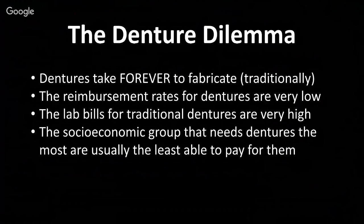They're very labor intensive, and to do them well, it takes a lot of effort, and that comes with a higher lab bill. But it doesn't change the fact that this is still a poorly reimbursed procedure. And then finally, the socioeconomic group in large that needs dentures are usually the least able to pay for them.